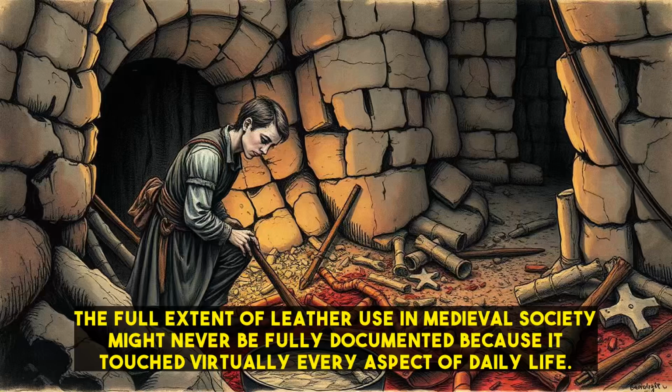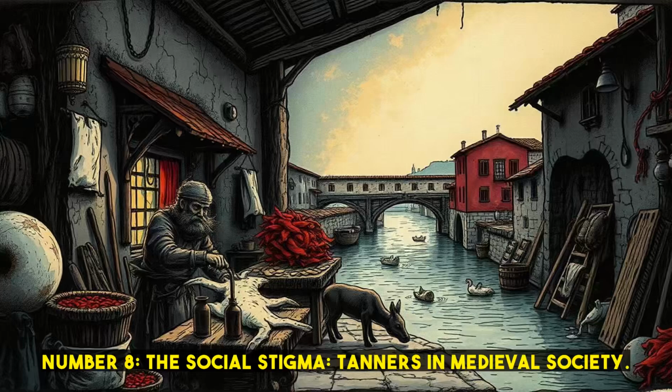The full extent of leather use in medieval society might never be fully documented because it touched virtually every aspect of daily life. Number 8. The social stigma: tanners in medieval society.